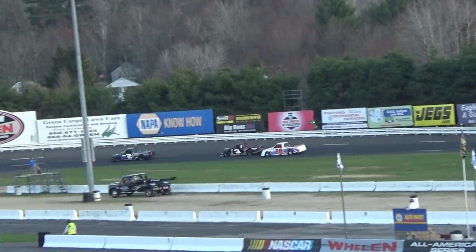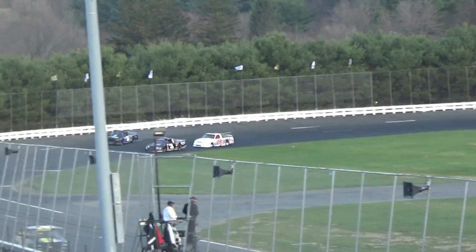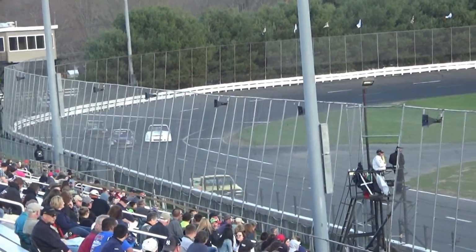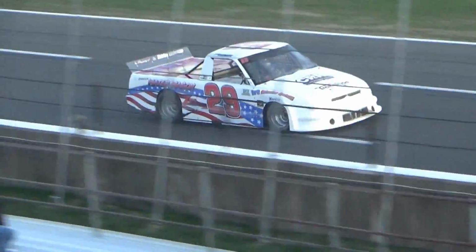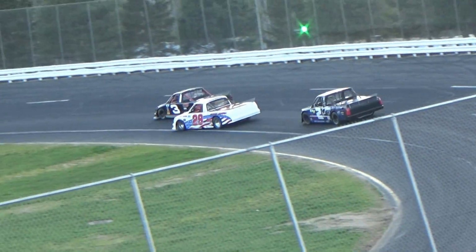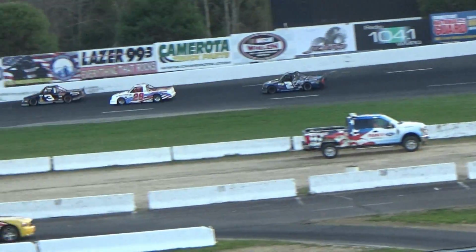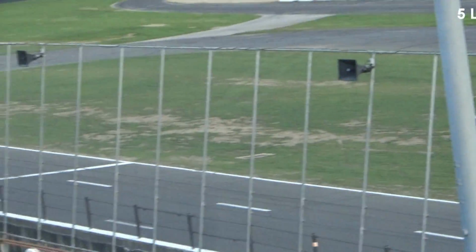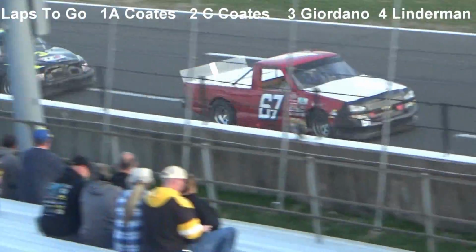Looks like 6 to go this time by for the veteran Alan Coates. Boyle goes sideways in the corner and loses a position as that car almost went on life support as it screeched its way in turn 4. Now here comes the 29 of Stringer. Josh Stringer's got some life in that truck, trying to get around Andy Lindemann for that 4th position. I think they set that truck up to be strong in the second half of the race. It was almost strong enough to get by Lindemann.